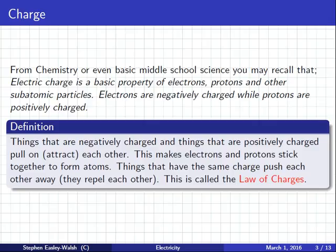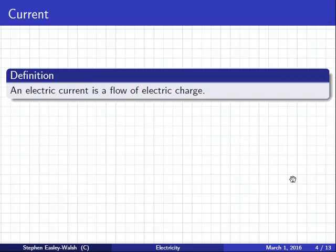Okay, so this is the first definition which you might not have. An electric current is a flow of electric charge. Did you do that with Lorraine? Probably there's no reason to.